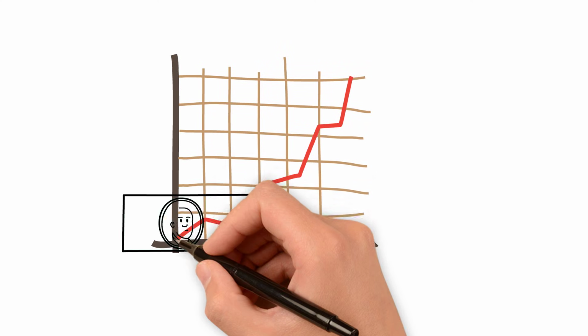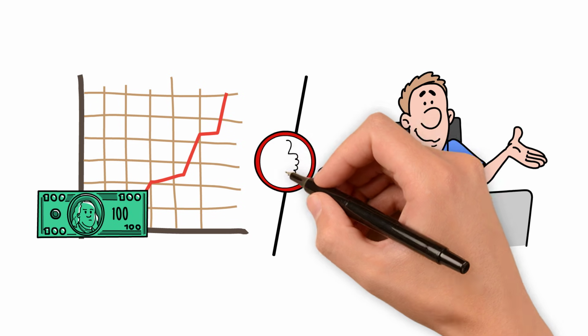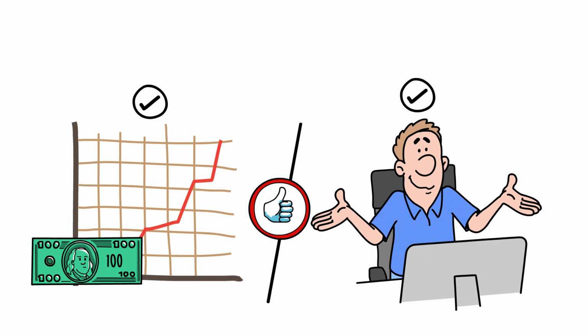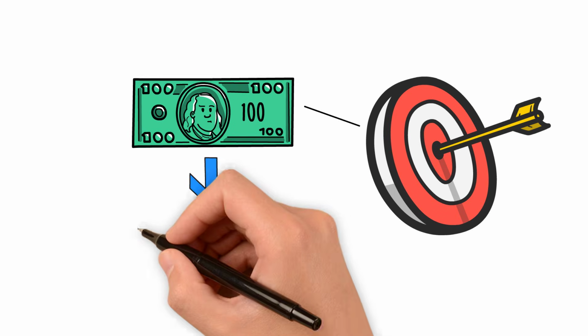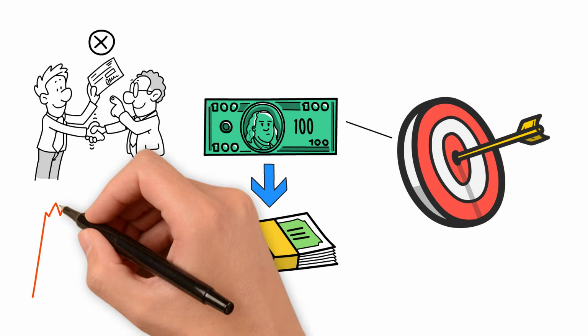Maybe you've already invested your first $100, or perhaps nothing at all yet. Anyways, both scenarios are fine because what we're about to build works no matter where you're starting from. The goal is the same either way, to turn your first $100 into your first $1,000 reinvested without needing a big paycheck or gambling on risky stocks.